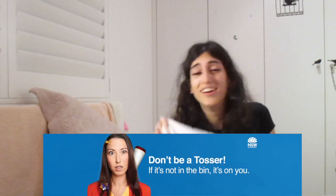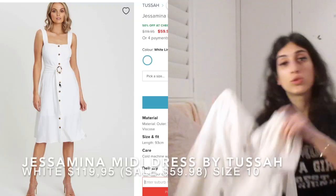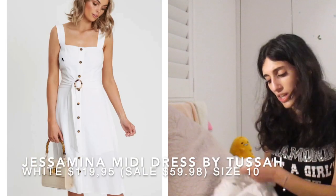Final item is kind of a bonus because it got delivered separately and I'm not sure if I want to keep it because I don't know how I feel about it. I kind of prefer the other white dress over this one. I think this one's actually linen. This is from that brand, Tussa? T-U-S-S-A-H. That's it. It looks huge and it looks kind of gross.